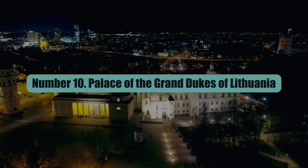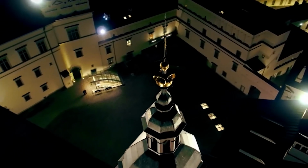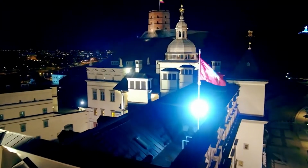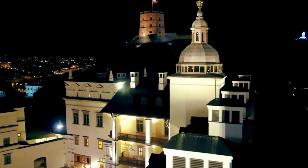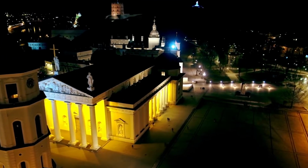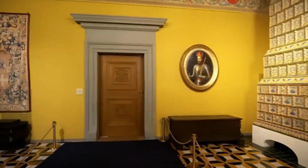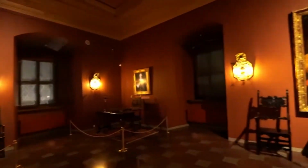Number 10. Palace of the Grand Dukes of Lithuania. This beautiful palace was built in 2018. It was once the cultural and political center of the Polish-Lithuanian Commonwealth. This is because the original one, which had stood in the same place since at least the 15th century, was destroyed in 1801. The rebuilt palace is in the lower castle of Vilnius. It now has some beautiful Baroque, Gothic, and Renaissance-style halls for ceremonies, and is an excellent museum.